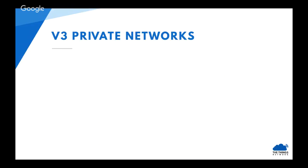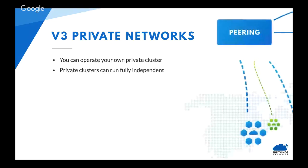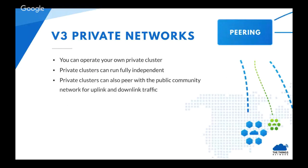Then private networks. You can run and operate your own private cluster, and these private clusters can run fully independent. Private clusters can also pair with the public community network or with other private networks. And this is for uplink and downlink traffic. That means that for example, for public network, you can use coverage from the public network and you contribute coverage back to the public network. And this has to be in balance. So if you contribute 1,000 uplink messages to the public network, you get 1,000 uplink messages for your cluster back. So this is really in balance.